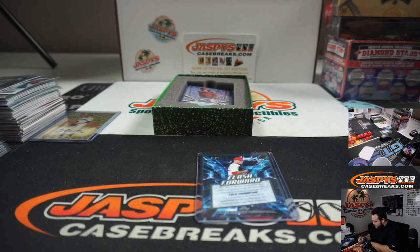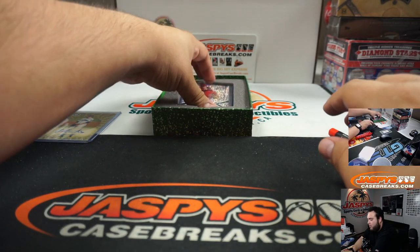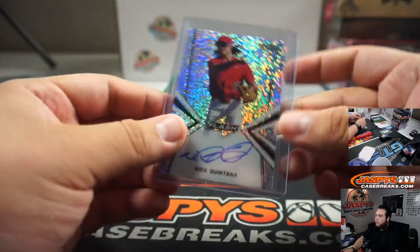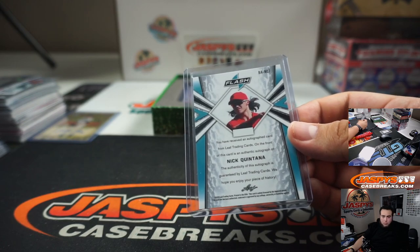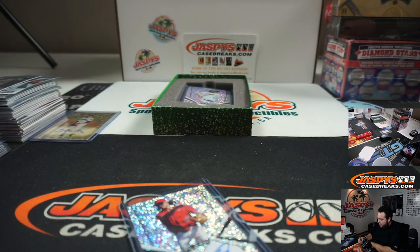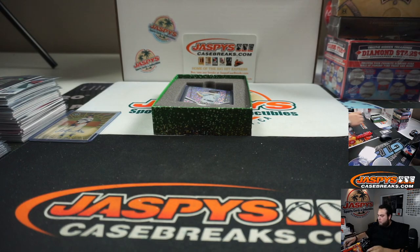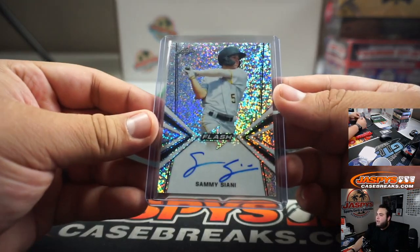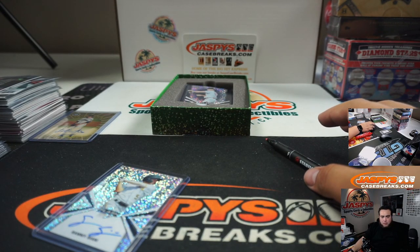Cardinals. St. Louis Cardinals going to Matt Todd. We got Nick Quintana. That's going to be Tigers. Detroit Tigers going to Matthew. Alright, we got Sammy Siani. I believe that should be Pirates. Yes.